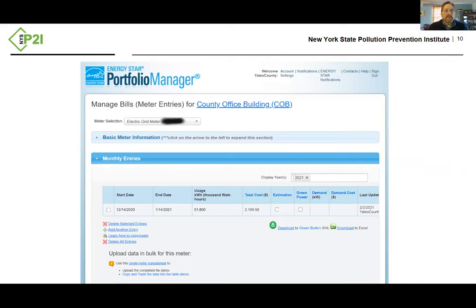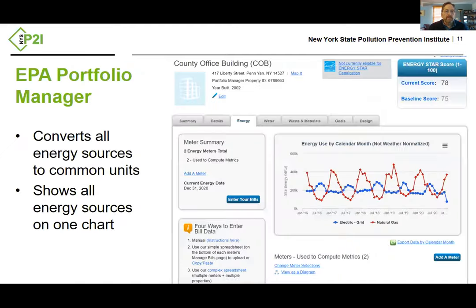I'll just show real quickly here the screen that allows you to enter the data. So you can link an electric meter, a utility meter, to the site, and the site can go out and gather your energy and populate that portion of the energy. Or you can, I'll move to the next slide here. There are four other ways to enter the data. You can enter them manually, you can put them into a simple spreadsheet, or you can download the portfolio manager's spreadsheet and enter the data with a more comprehensive spreadsheet. And what's nice about it is that it converts all of the sources of energy to common units. So this is in 1,000 BTUs or KBTUs.